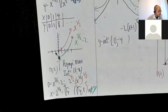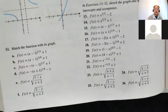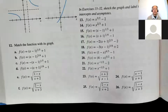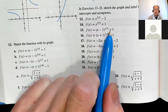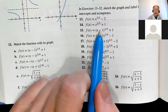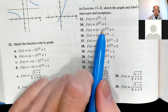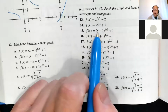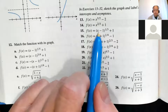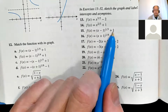All right, so that's 13. 15. x minus 1 to the 1/3 power plus 1. That is just a translation of x to the 1/3 plus 1. And we know x to the 1/3 means cube root. And the translation, which means move, is 1 to the right and 1 up.